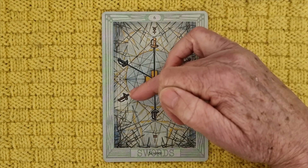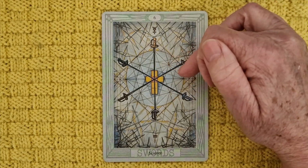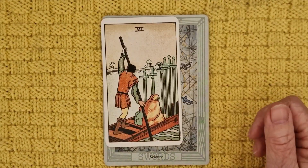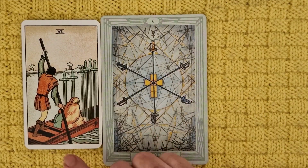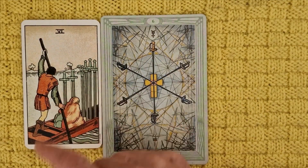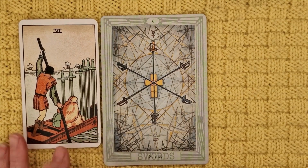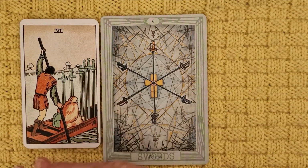fencing, and these are fencing swords, where you're invulnerable to attack. So I like the way that correlates as well. You're getting away here so that you're invulnerable to attack. So that sort of goes along with the refugee correlation to the card.